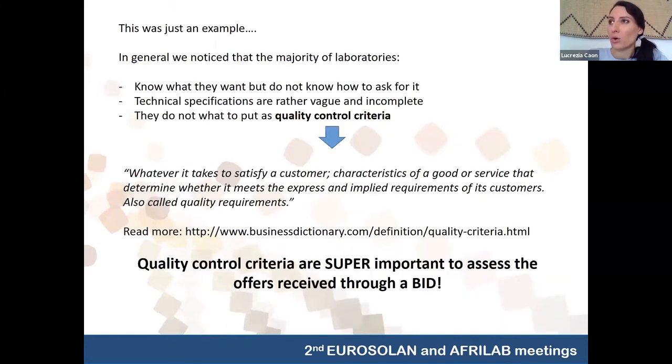So what did we notice? This is just an example, but that well reflected what we received back. And that's also why we are a bit late on the procurement, because I had to go back several times to the laboratories to ask them to improve their technical specifications and comply with all FAO standards. So in general, we notice that the majority of laboratories know what they want, but they do not know how to ask for it. So they are not able to well formulate their request. Still, technical specifications are rather vague and incomplete, and they do not want to put quality control criteria.